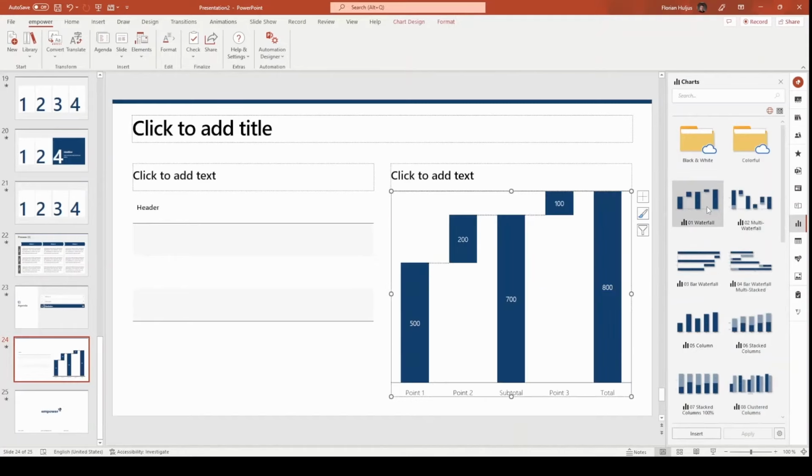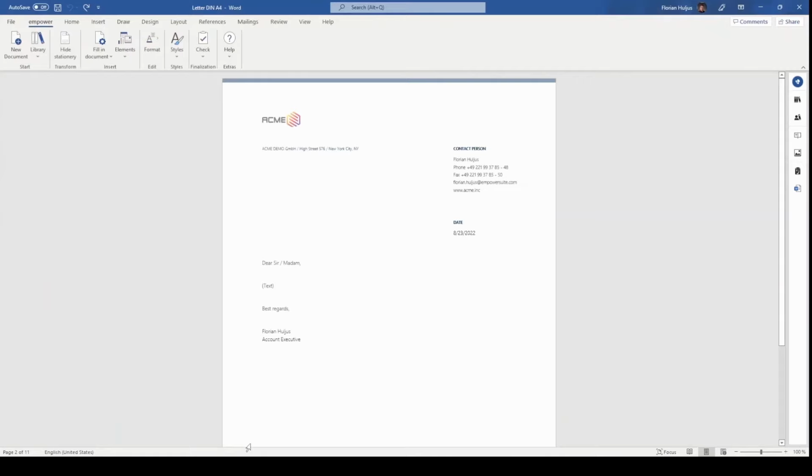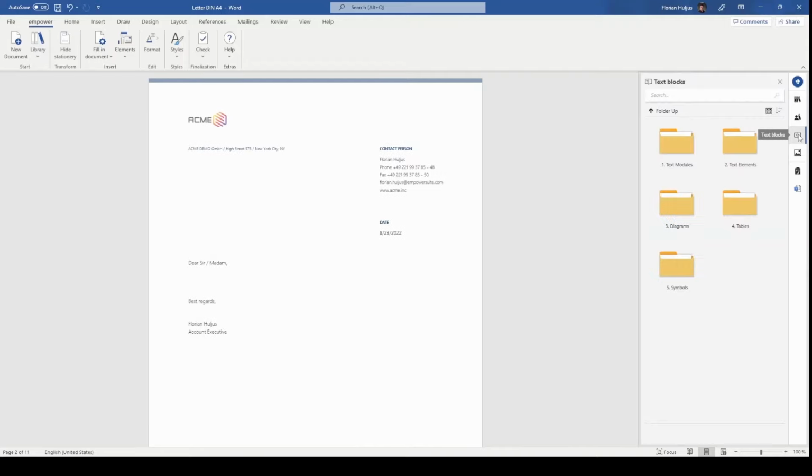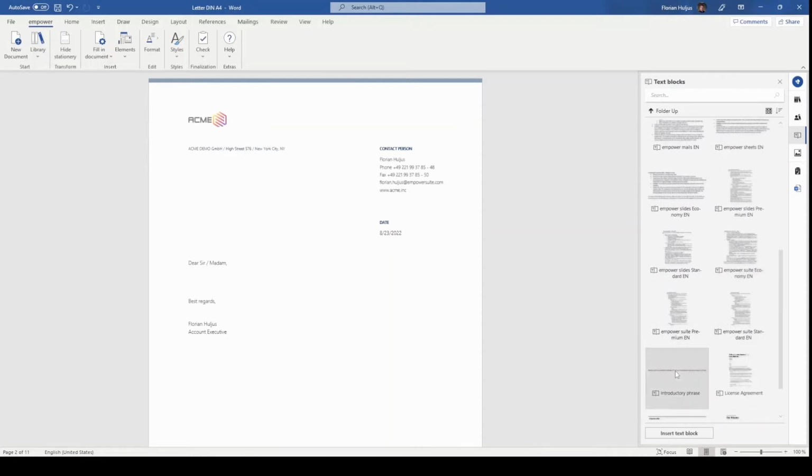Let's also take a look at what document creation looks like in Microsoft Word. We have already opened our letterhead and filled it in with the required data. Brand control now helps us, for example, if we want to write an offer using ready-made text block modules, we can simply add these efficiently and be assured we're adhering to the corporate design.